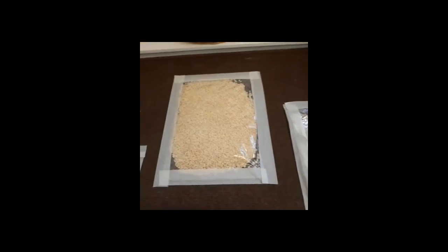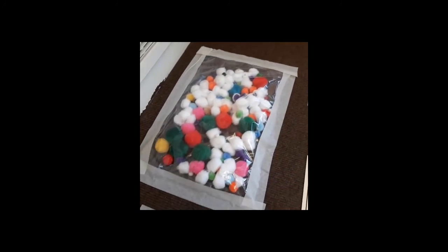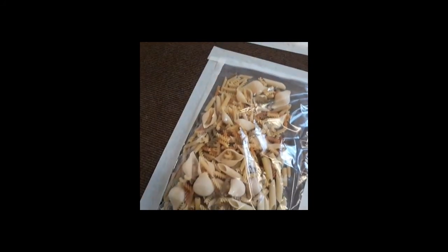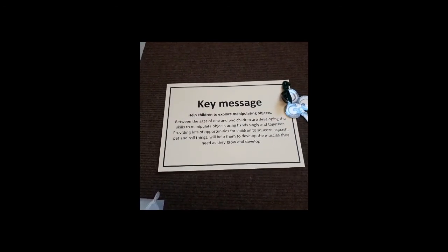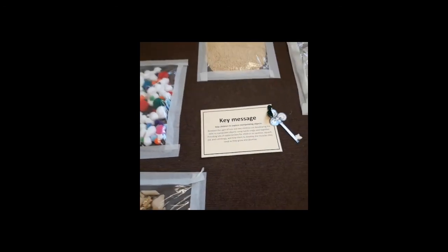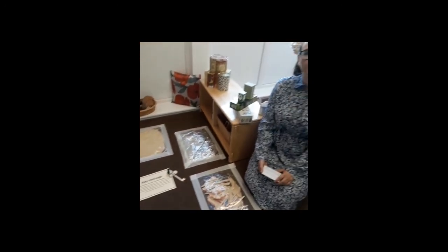So it's kind of hitting all the different senses for the children, because sensory play is really important for this age. And the idea behind this is that we want to help children explore and help them to manipulate objects. So between the ages of 1 and 2, children are developing the skills to manipulate different objects, and they're using the hands singly, and they're also learning to bring them together. So this is a great way of just bringing an activity to the floor and kind of promoting that manipulation of objects for the children.